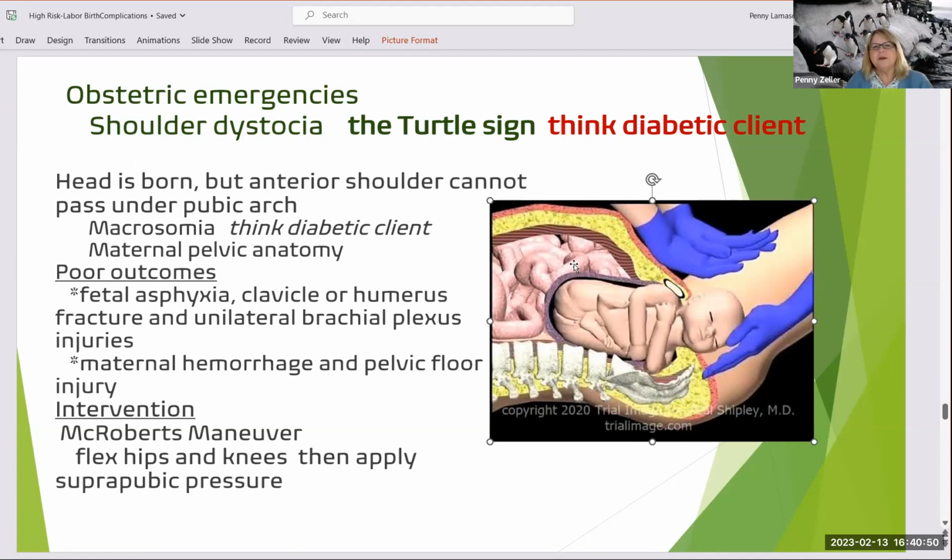Okay, so this is our diabetic. A client with a macrosomia baby, polyhydramnios, going into labor. She's at risk for a C-section, she's at risk for a shoulder dystocia. And then postpartum, babies at risk for injuries, babies at risk for hypoglycemia, babies at risk for what else?